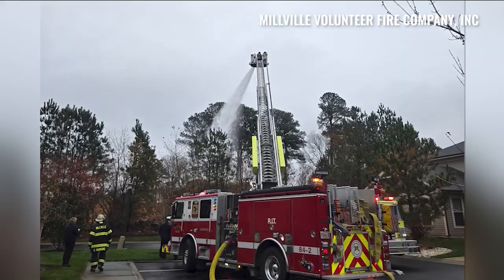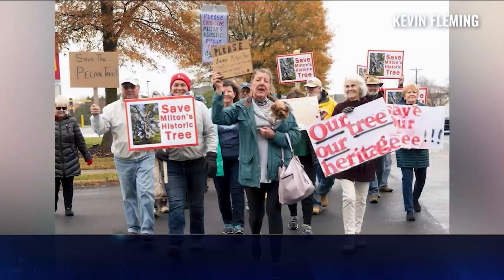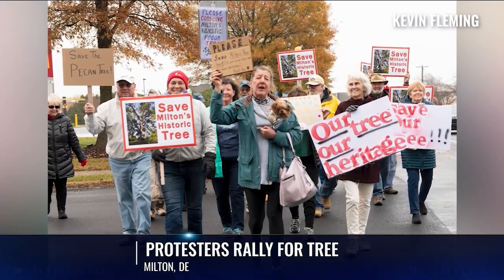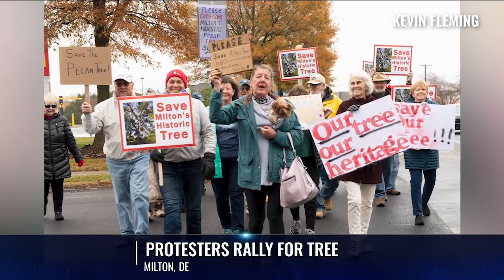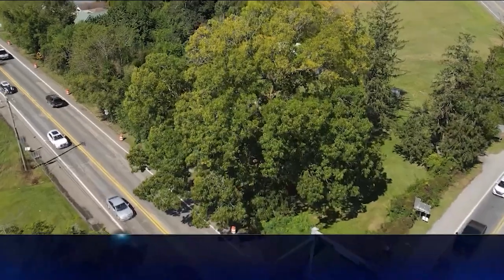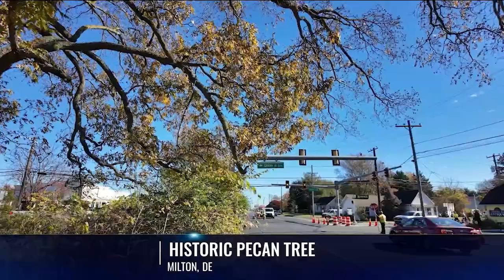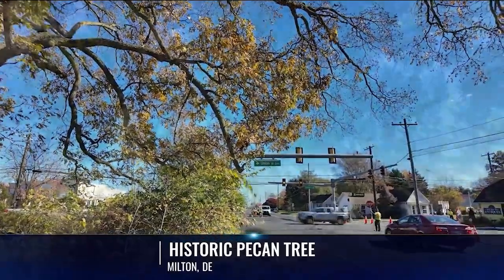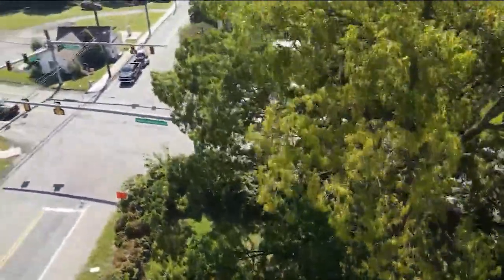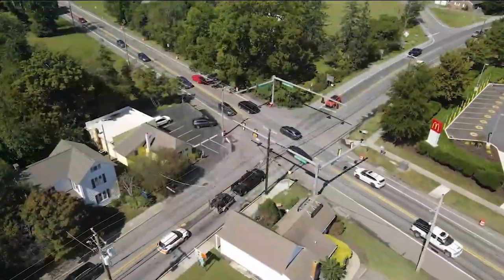People in Milton gathered Saturday to attempt to save a historic southern pecan tree. Organizers say about 40 people, you see some of them here, gathered to collect fallen pecans and raise awareness. This is the tree in question, over 100 feet tall and 100 years old, environmentalists say, at the corner of Route 16 and Union Street, where Royal Farms is slated to go. Protesters say the tree should stay even if it impacts the new gas station.